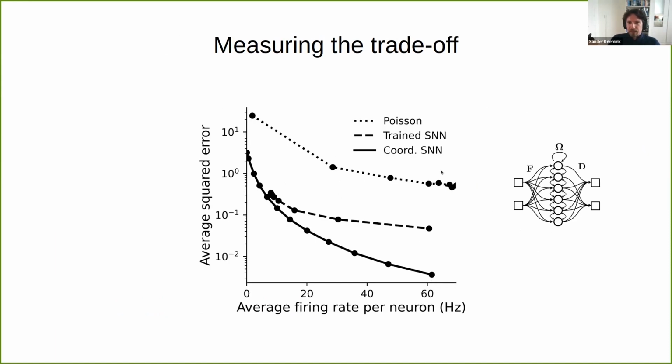The three colors here, or the three types of curves, are just a reference network that is a Poisson network. It's not really doing anything. It's just a forward network that has Poisson spikes and gives you kind of an upper limit on the error you can have in these. And then we have a trained network that we train to do this with different activity costs. And then you get a semi trade-off like this. And then there's a coordinated network that we designed to be as good as possible at matching a target signal. I'll go into how these work in a bit, and then you get this trade-off. And so this really shows you that there is a very inherent trade-off to using spiking networks if you want to trade off between energy use and performance.